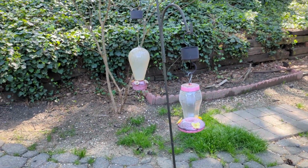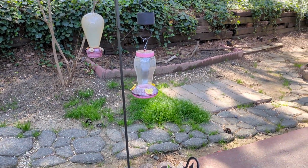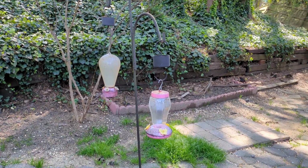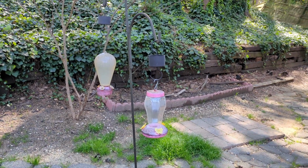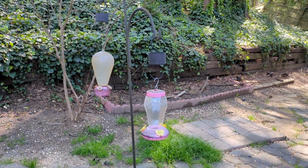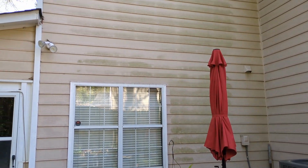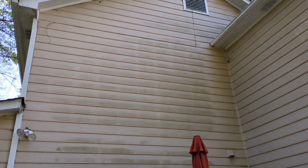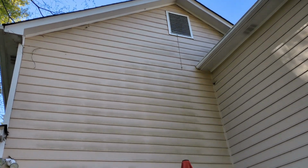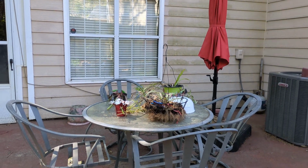I'm going to get new hummingbird feeders. These are old. I may keep the clear one, but the other one has turned, and it just looks really bad, so I'm going to throw that one away. Maybe get a couple of new ones, and I might hang some somewhere else, because I love, love, love my hummingbirds. But you can see the pressure washing job we have ahead of us. And this is just one part. But we'll get it done. It'll get done, and it'll be beautiful.